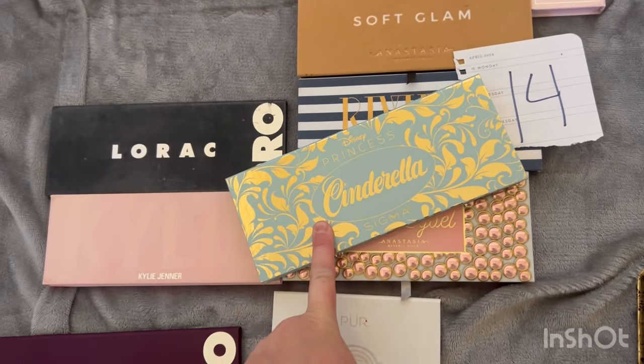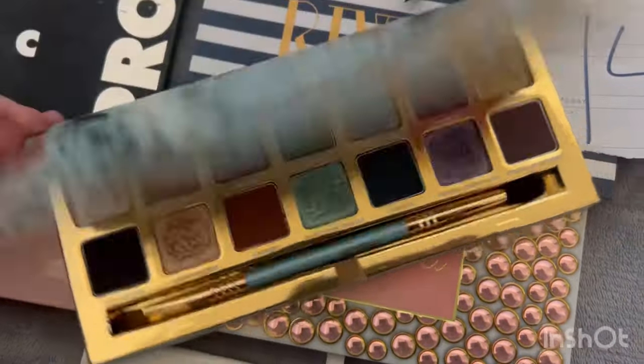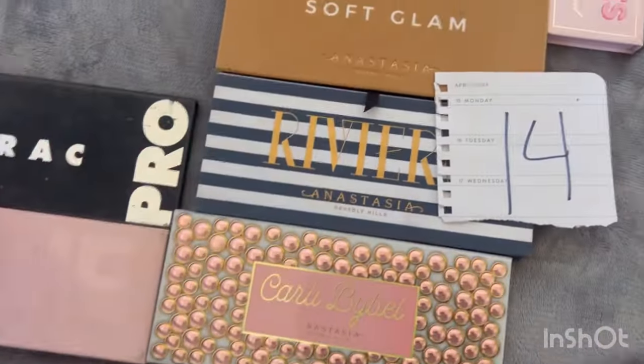Next is Sigma. This one is one of my newest palettes in here. It's one of my dream palettes that I've always wanted. It's the Disney Princess Cinderella one. It's gorgeous. I bought it offline recently. I'm obviously keeping it.